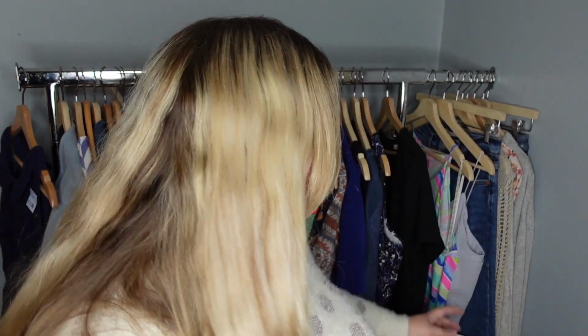Oh my gosh, this romper is so cute, y'all. Here's the back of it. I just thought it was so darling, so I was like, okay, maybe I'm not giving up on Vineyard Vines quite yet. All right, and I did finally find a modern Lilly piece.